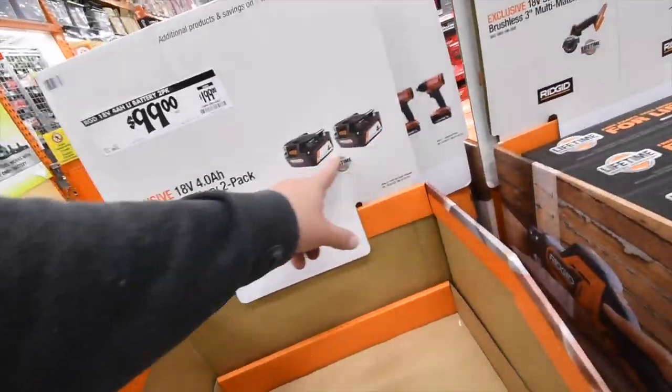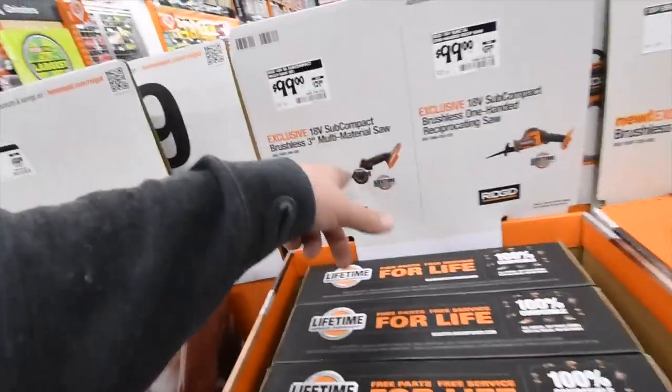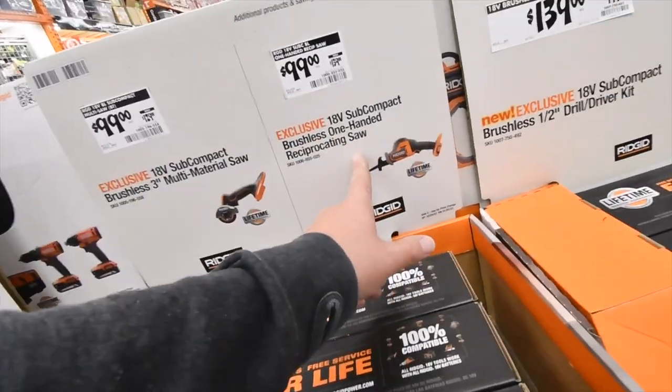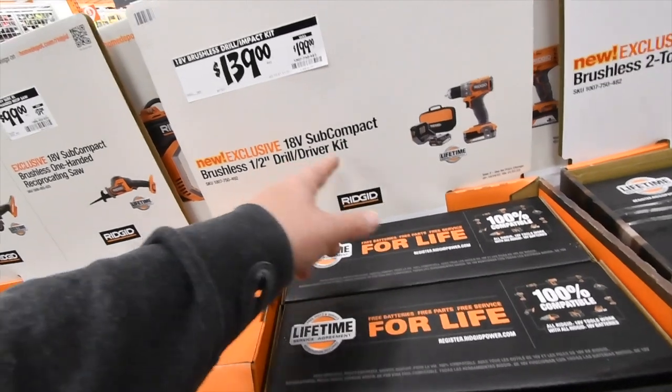$100 for two 4-amp hour batteries. Not bad, that's not bad at all. $100 for their 3-inch multi-material saw. $100 for their single-handed reciprocating saw. $139 for their subcompact half-inch drill driver kit.